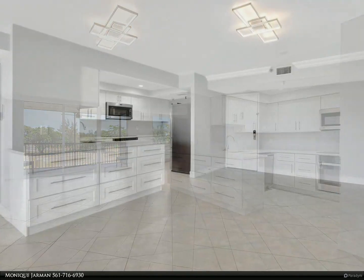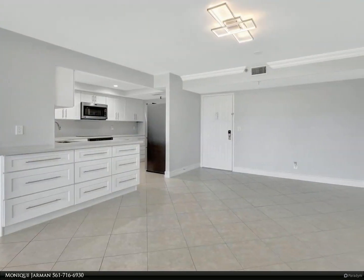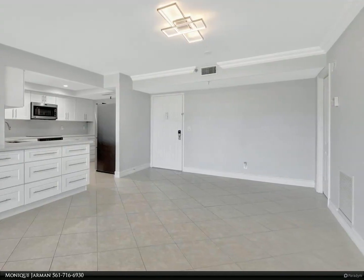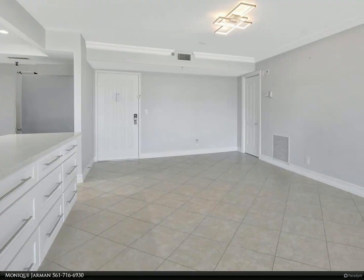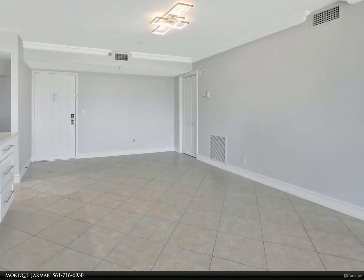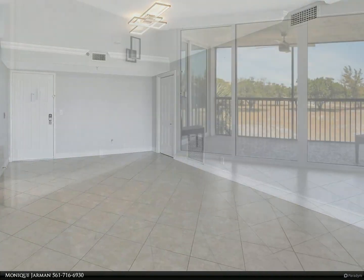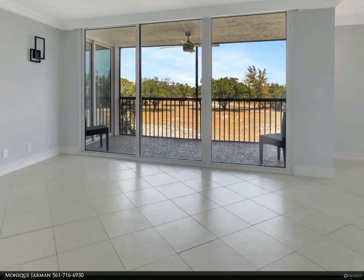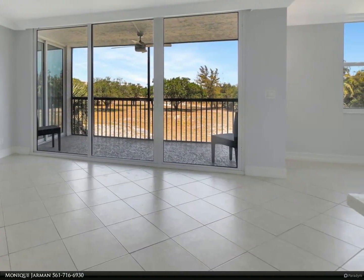Completely renovated and very spacious 2-bedroom/2-bath corner unit ready to become your new home. Upon entering, you are greeted by an oversized living area with additional flex space for an office, den or dining area. If you need plenty of storage, this is for you. Large closets with built-ins and plenty of kitchen and bathroom cabinet space.